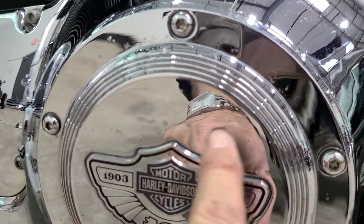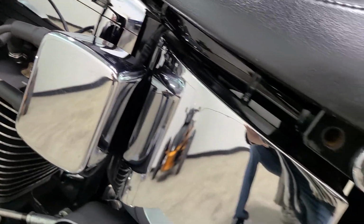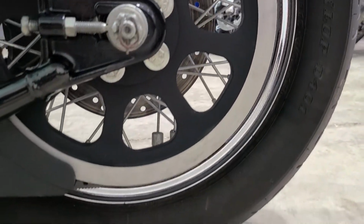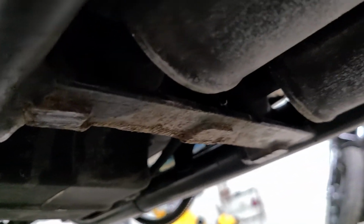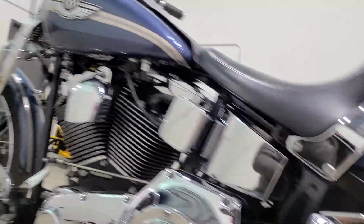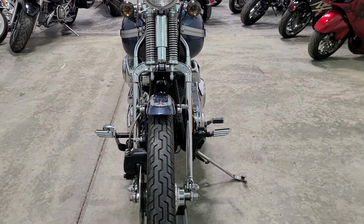Has some pitting, a little chrome just right here. Other than that, all the chrome is in excellent condition. Tires have a couple of thousand miles on them. Has aftermarket handlebar. Turn signals are relocated.